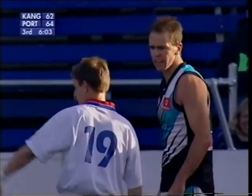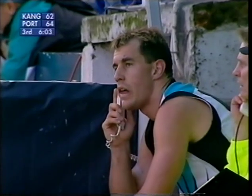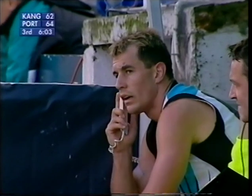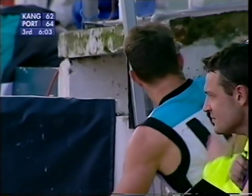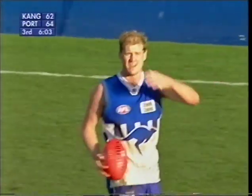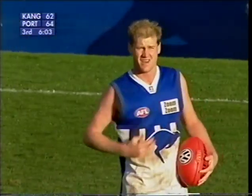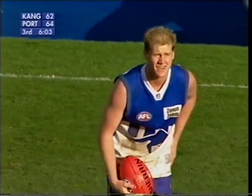We've got Treadray off the ground now, and young Morgan, he's really going to have to earn his stripes playing back on that hard man, Glenn Archer. On the phone, on the blower. Someone's unhappy. Digby Morrell has kicked 2 goals. Both goals coming in the first quarter. And the 2 big guns, Primus and Treadray, on the bench.